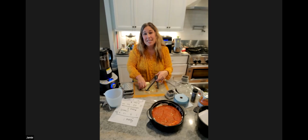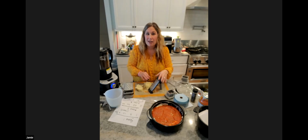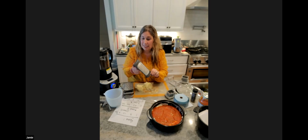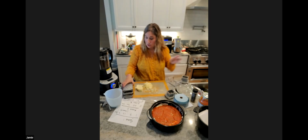Now, just for time's sake, I did take the cheese out a few minutes ago, but best practice would be to keep your cheese in the refrigerator, or maybe even pop it in the freezer for a few minutes before using it. It just makes it even easier to grate. I just put it right on the top rack of the dishwasher, and we're good.